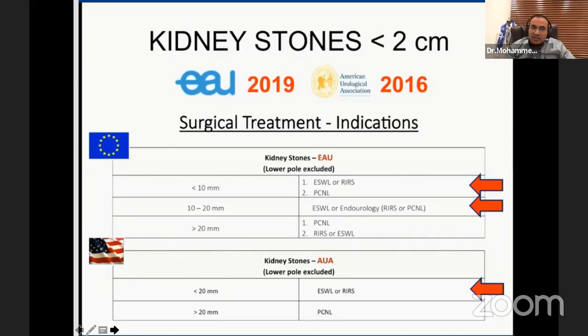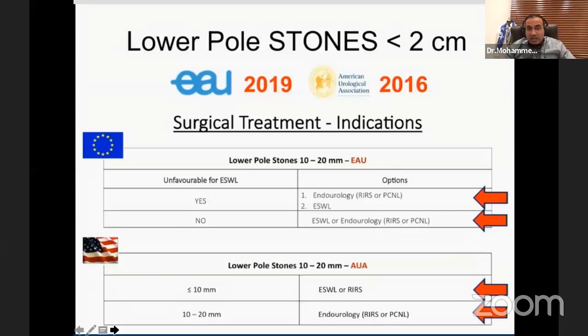In the European guideline, they divide the stone volume into three categories. And that's why the practice of mini PCNL is now much more common in Europe than in the United States. Even in the location, the Europeans concentrate on anatomy, while the Americans still concentrate on the diameter of the stone.